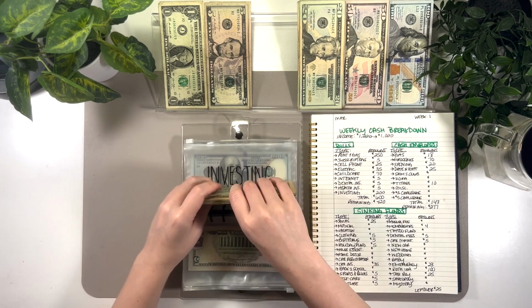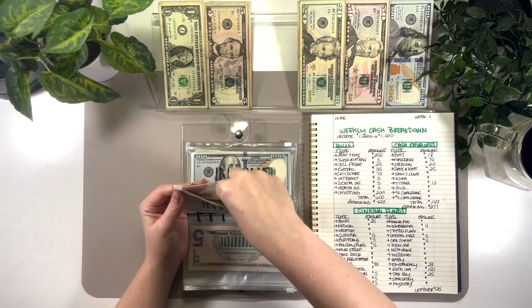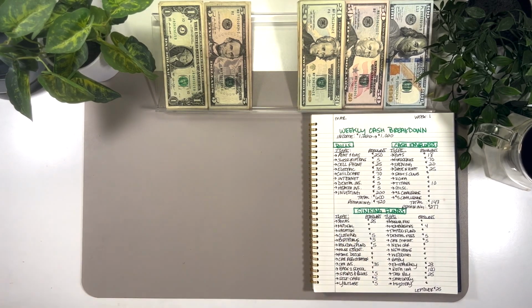450 now in investing. This envelope is dedicated to real estate investing or any other investing that I want to do, but mostly real estate investing. And of course, that houses the income for next week. So $600 went into bills, moving on to cash envelopes.